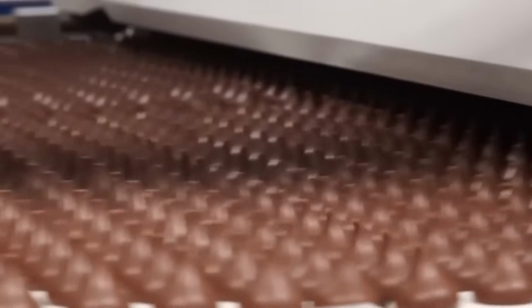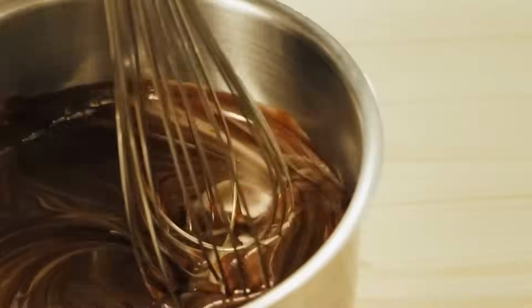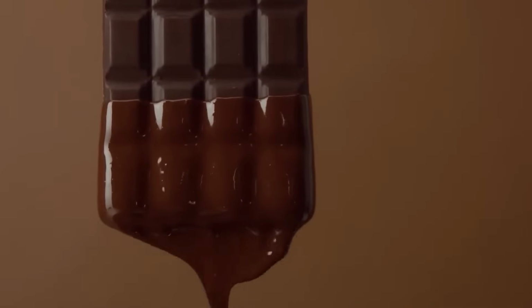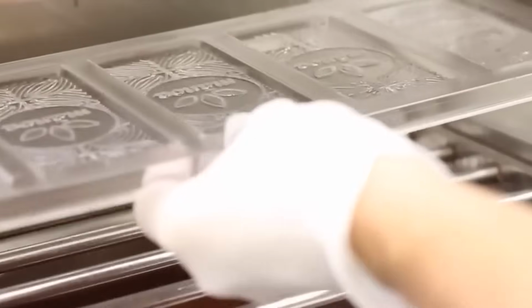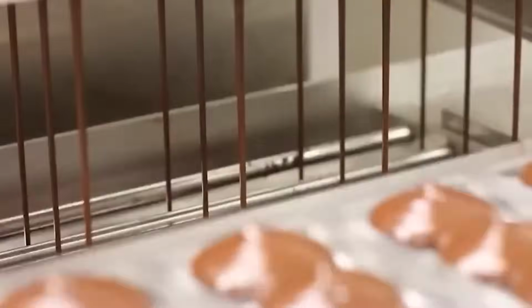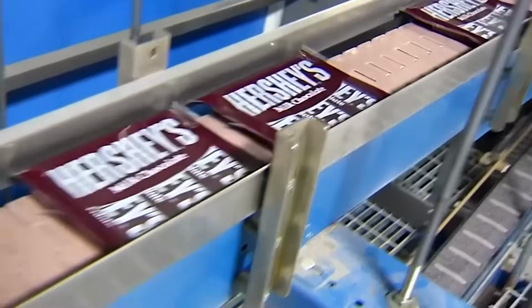They're the biggest names in chocolate, but what really happens behind factory walls is more intense than you'd ever imagine. From massive mixing vats to high-speed molding machines and secret flavor formulas, this is industrial chocolate making on a jaw-dropping scale. In this documentary, we reveal how Hershey's, Cadbury, and Mars turn raw ingredients into the world's most iconic chocolates.